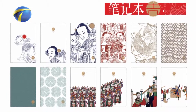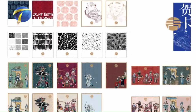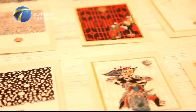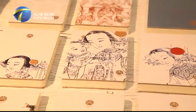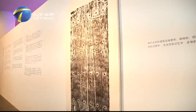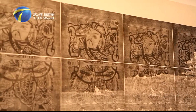In early 2016, they completed the first edition of Culture and Creative Products designed based on the elements of New Year paintings. In June, the creative design samples were shown for the first time in the Heritage exhibition. Other independent designers who took part in the New Year picture element innovation with Lin Li joined him in the exhibition. The young and fresh ideas brought unprecedented novelty to New Year pictures.